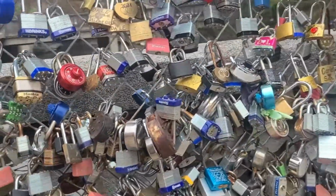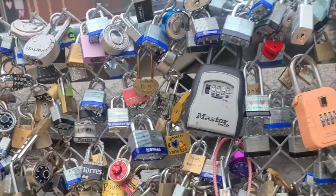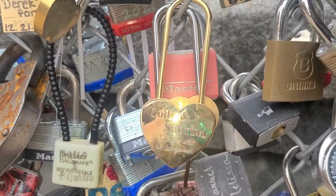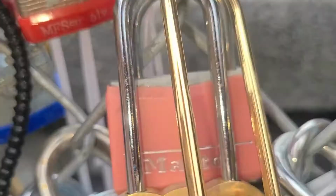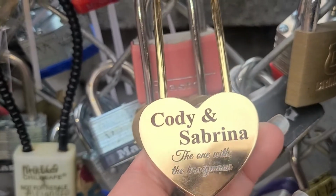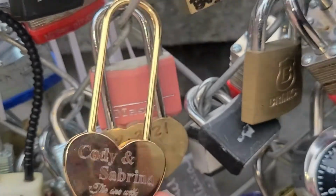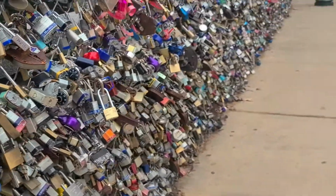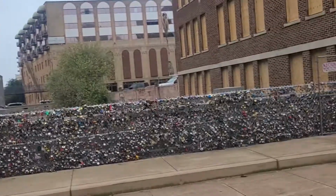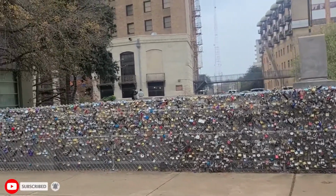This is fun. I should do mine. What do you guys think? Look at that. Oh, wow. He already engraved this. Cody and Sabrina. The one with the honeymoon. Oh, that's nice. And it's on both sides, guys. This side and this side is a little bit empty. You can add yours on it if you like.